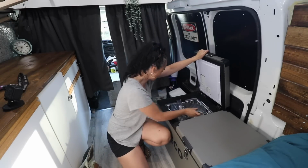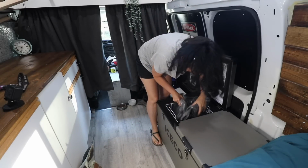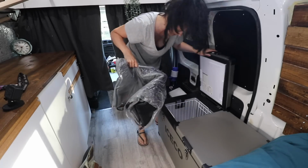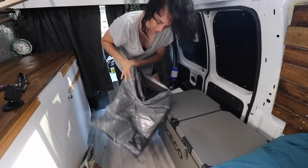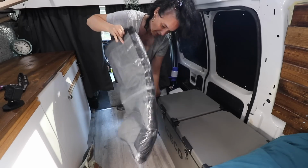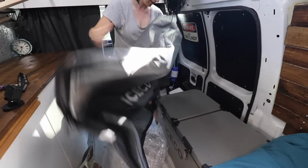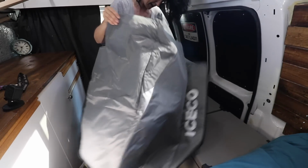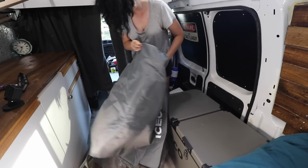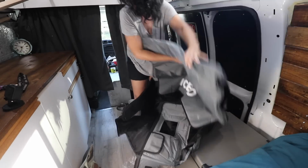And what else? What else did I get? Oh, I do have a... Oh, that's cool. I think to protect the fridge on a hot day, so we don't release all the... Oh, that's cool. It's a sleeping bag I bought for the fridge. Oh, that's cool. I like that. That's a good idea. I didn't even know that was coming with it.